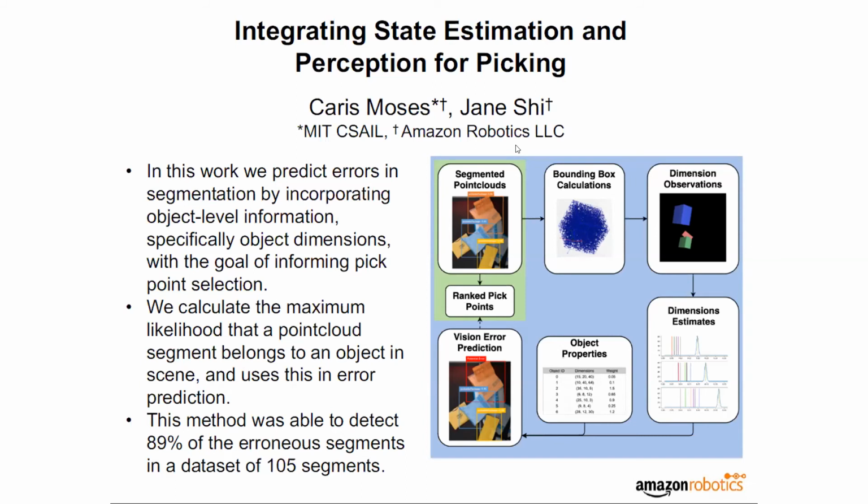Okay, good. And you work with Tomas and Leslie? I do, yeah. This was Amazon Robotics work, but I'm in their lab, yeah. Okay, cool. Thank you. Quick question from me too. Very interesting work, Karis. We're also looking at segmentation and topics like that.